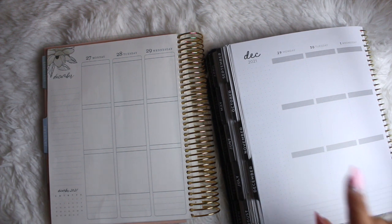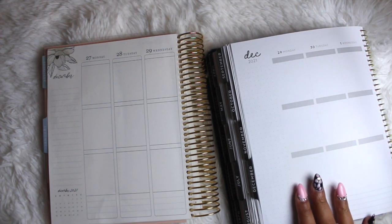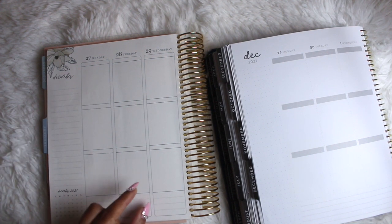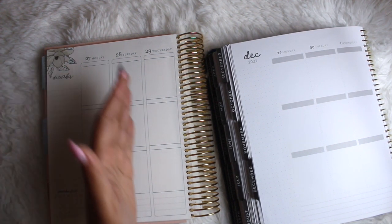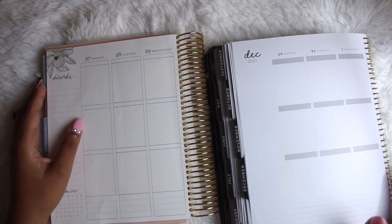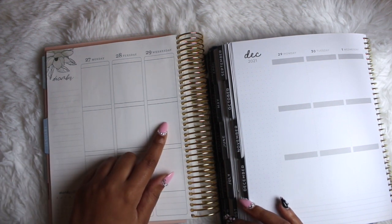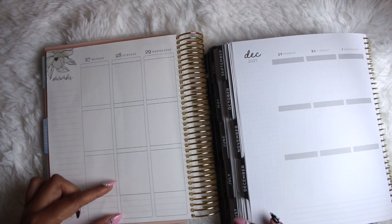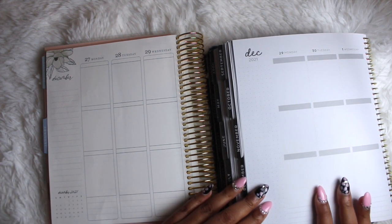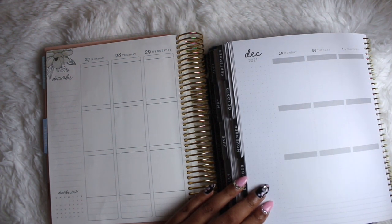One being the Michael's Recollections has these gray bars between each of the sections, and then the Erin Condren has these definitive spaces between each of the vertical columns. So while I love that this doesn't have the gray spacing, I'm not the biggest fan of these larger spaces between the columns. I like how the columns are closer here, but I'm not the biggest fan of the gray boxes.